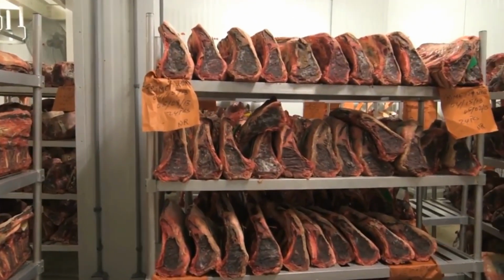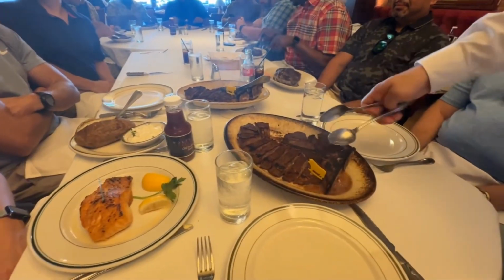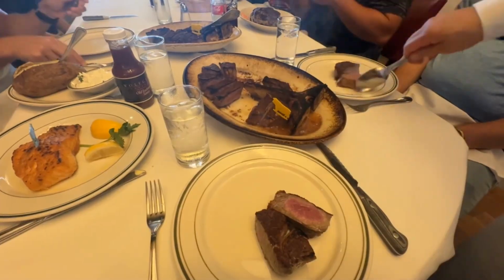And here's the kicker that makes restaurant owners cry. After a month of aging, they have to trim away the entire dried exterior. That crusty bark? Straight into the trash. Another 10 to 15% of usable meat, gone. Combined with the evaporation we mentioned earlier, you're paying for steak that basically went on a serious diet. But what you get back is worth it.